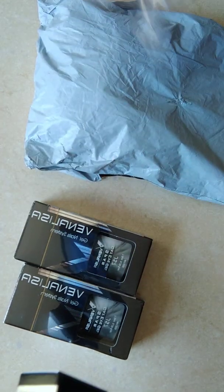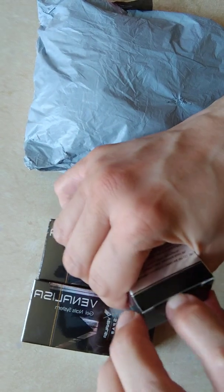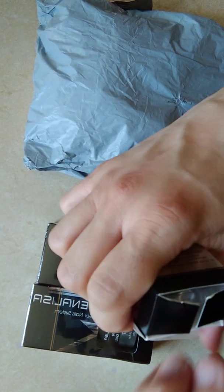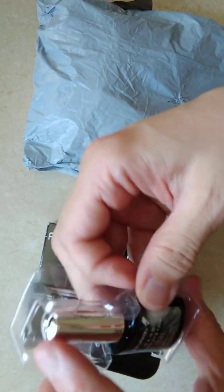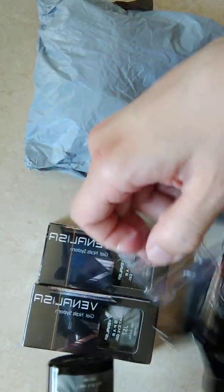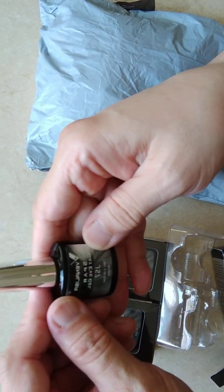Get this away from me. It's getting stuck. This is for nails. That's for nails. That's for you? Yes, this is for me. So where's the cat eye? It ain't for nobody. It's cat eye gel. Out of the way. Let's take a look.